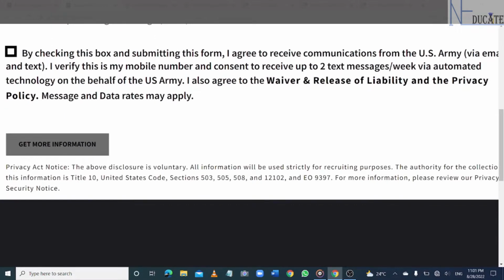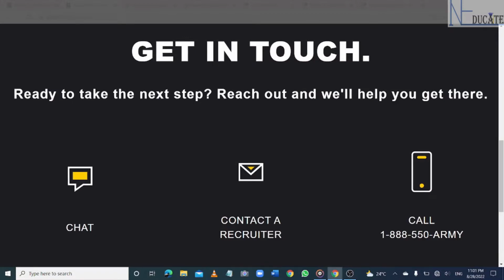And then when you submit it, as I said, they are going to assign a recruiter to you to take you through all that. So you can get in touch with them. You can even chat them. Yes, you can chat them. You can contact them through email or you can call them, and then they are going to guide you and show you how to do it.